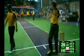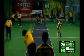Good bit of fielding there. The one beautiful thing about the game of indoor cricket is that the players bat, bowl and field. Different from other activities, so your skill set needs to be improved to get to this national level. Because you are involved in all forms of the game, your skill set becomes very, very good.